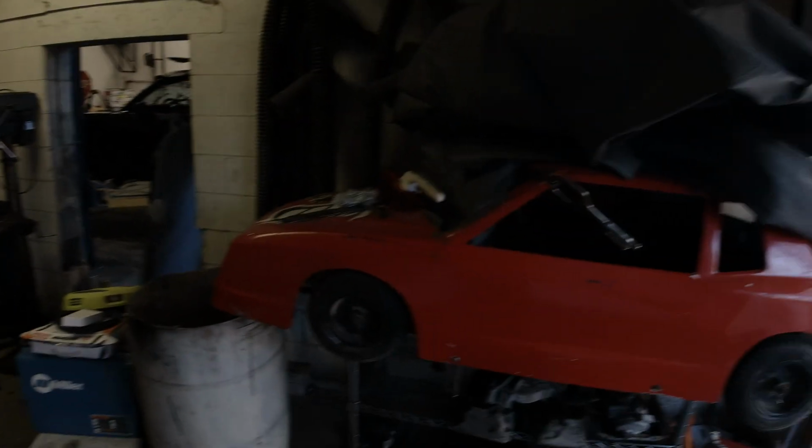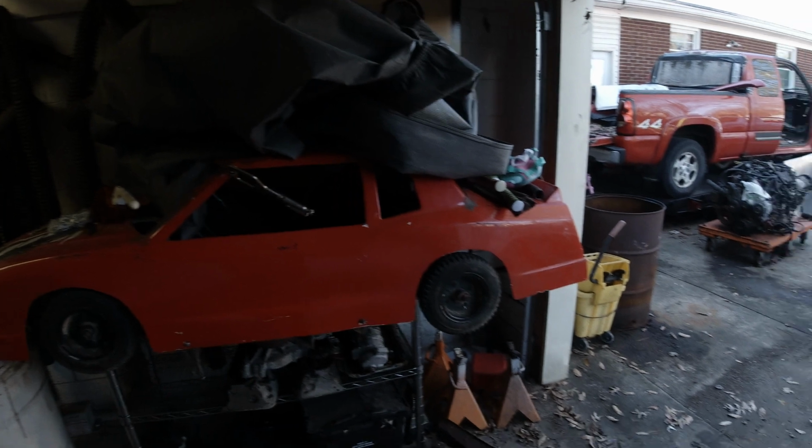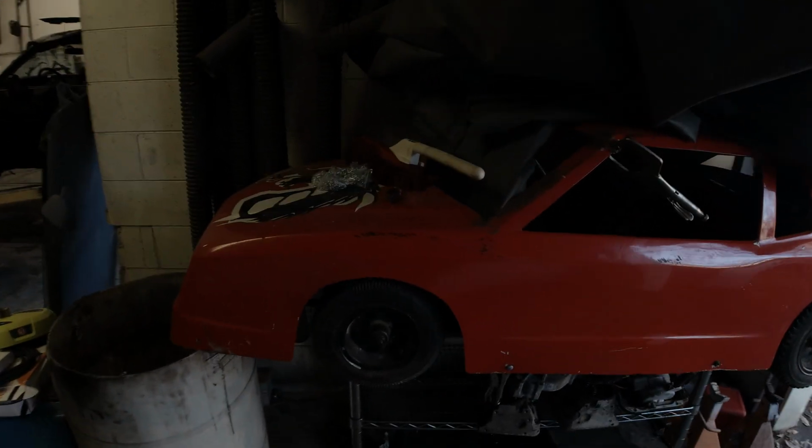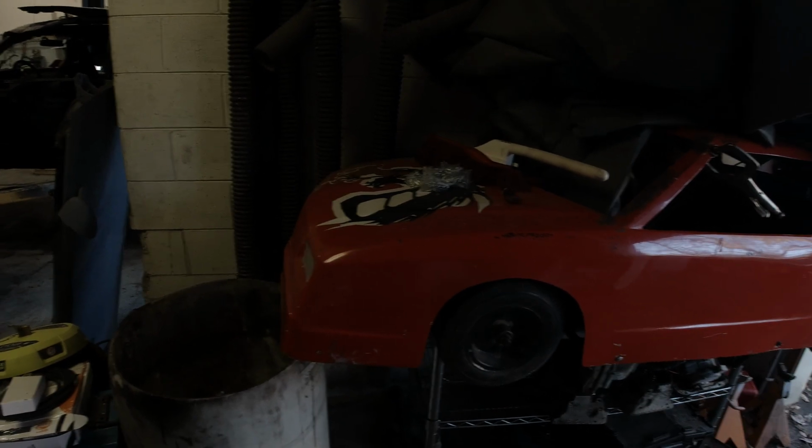Boom. Nope, didn't help. But if you look right here, this is another project we're about to be doing. I'm about to send it out to have the body work done.